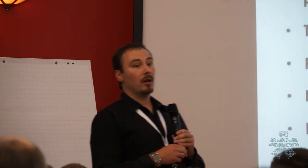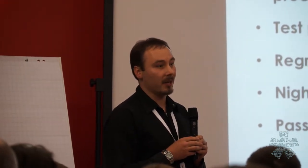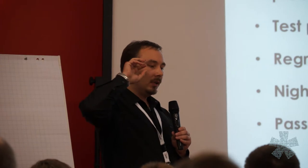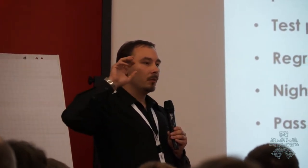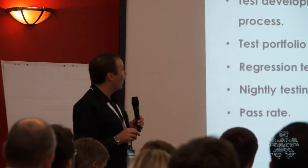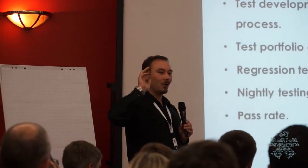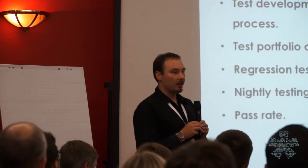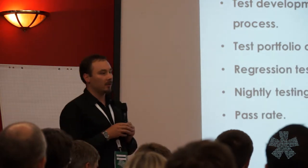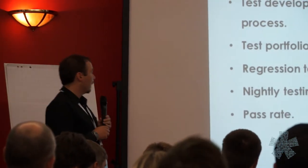Also, a small amount of the tests from regression testing, I could say this way, is nightly testing. The tests which are chosen as the best ones could be run over the night. So each night, after validation goes home, the automation starts to perform nightly testing. All builds of these days go to the nightly testing. And of course, pass rate.